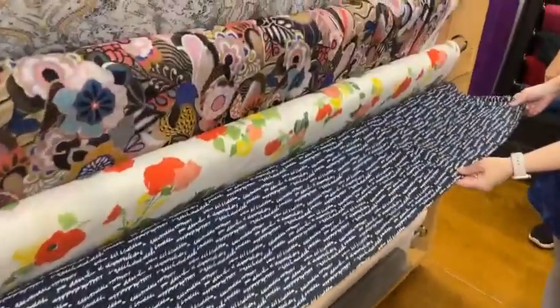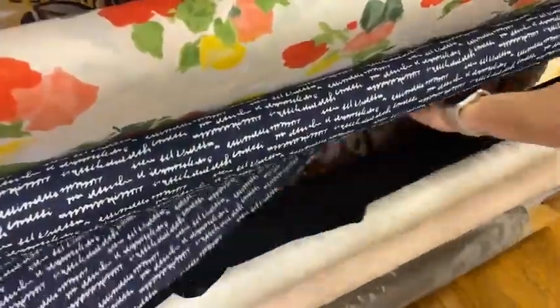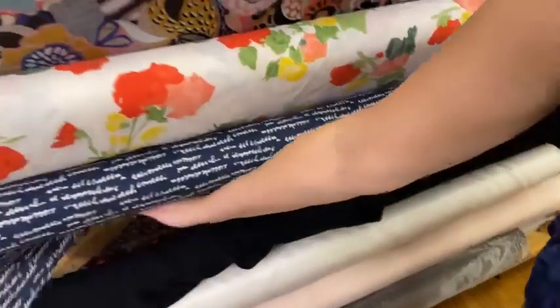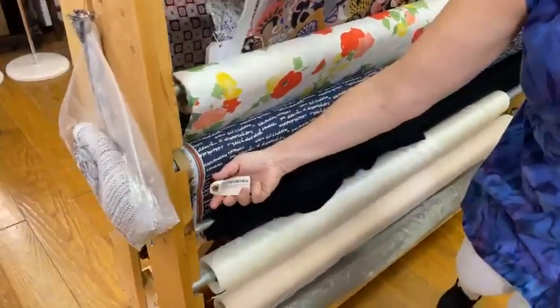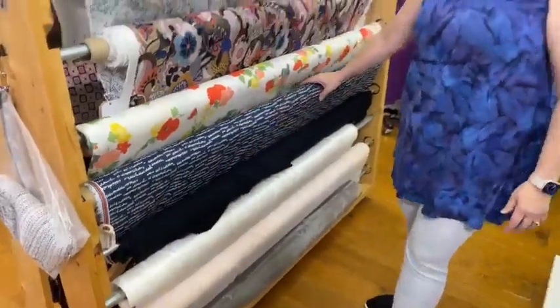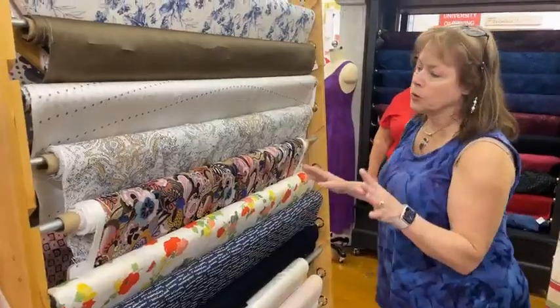It's got the writing on it. It doesn't really say anything, guys, so you don't have to worry about what it says. No, it looks like my grandma's scribble. So it's a beautiful piece of cotton voile. Again, a really cool dress, a beautiful top. So those are some really pretty ones.